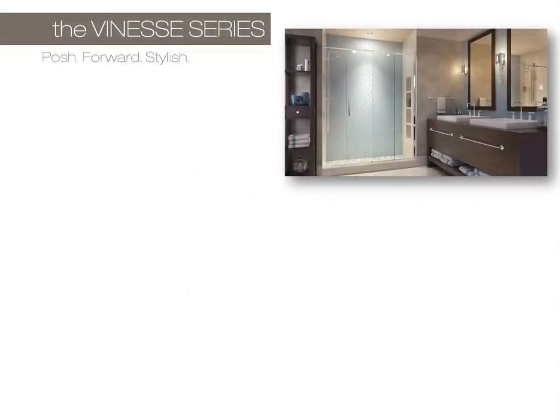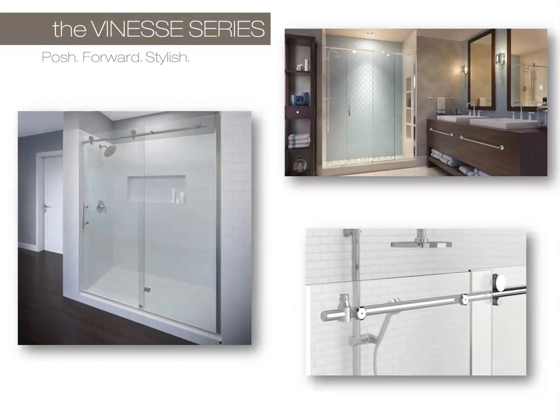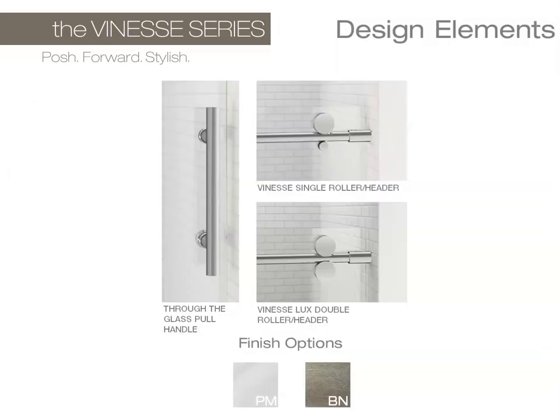The Vanessa Luxe features distinctive double rollers for sleek, smooth operation, while the standard Vanessa features a single roller design. Both models are available in two pre-configured opening sizes. The Vanessa comes with a 13-inch through-the-glass pull handle.